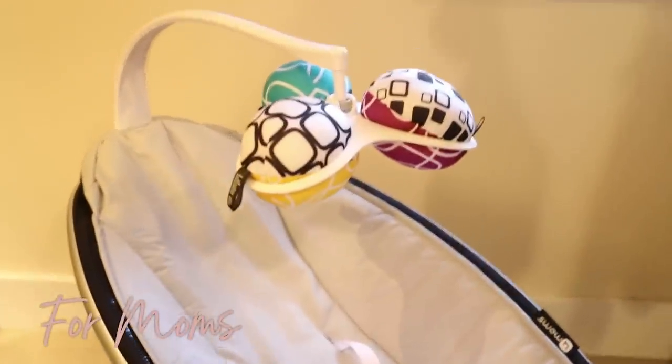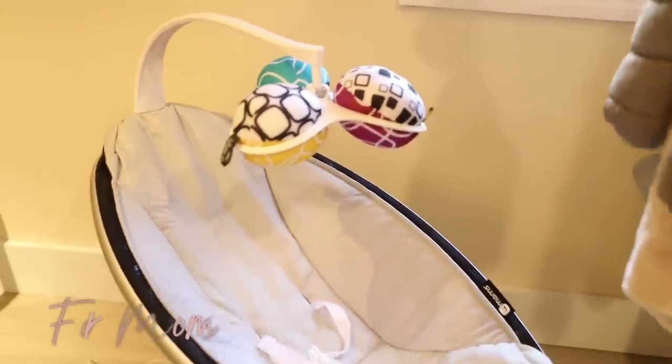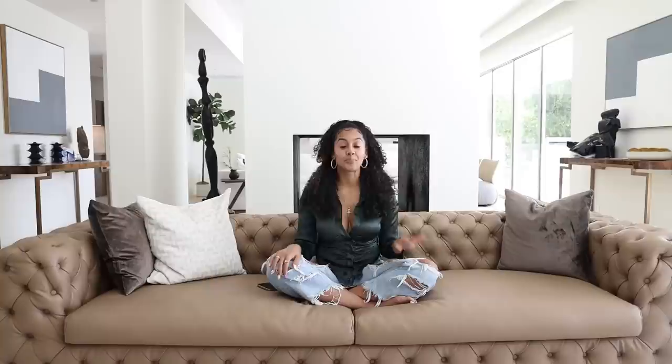I love the Four Moms swing as a mom because it's compact, it blends in with my home aesthetic, it's easy to pick up and go. Now, I ended up traveling and I had a different swing that I was using, the Fisher Price swing, and my baby takes naps in the swing. My baby will stay in the swing for 30 minutes at a time.